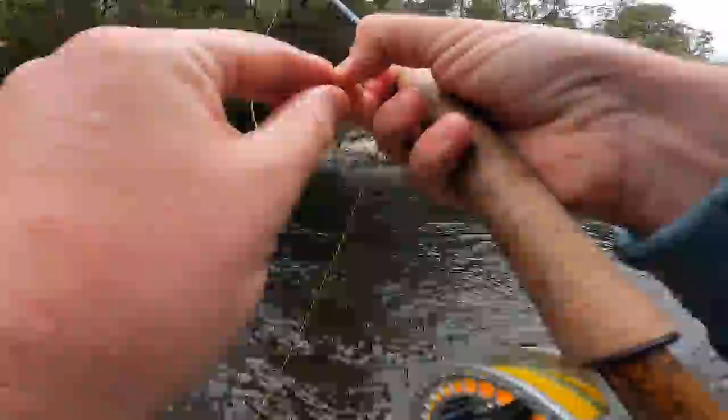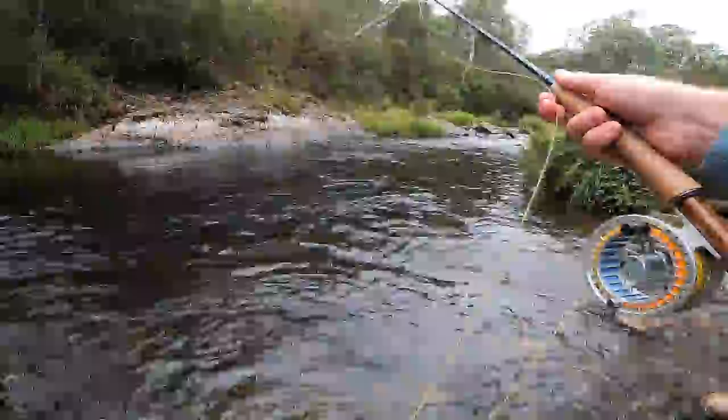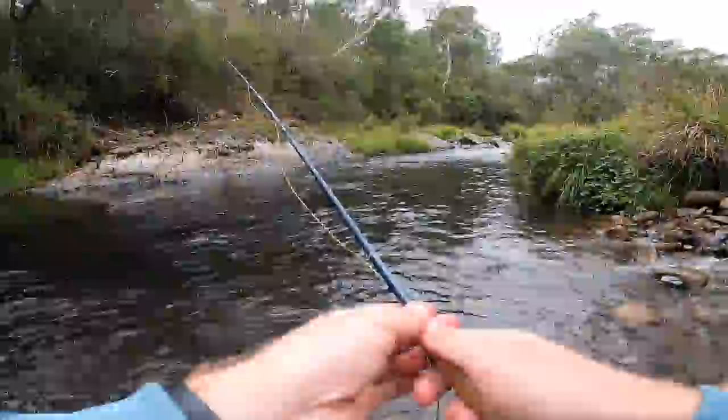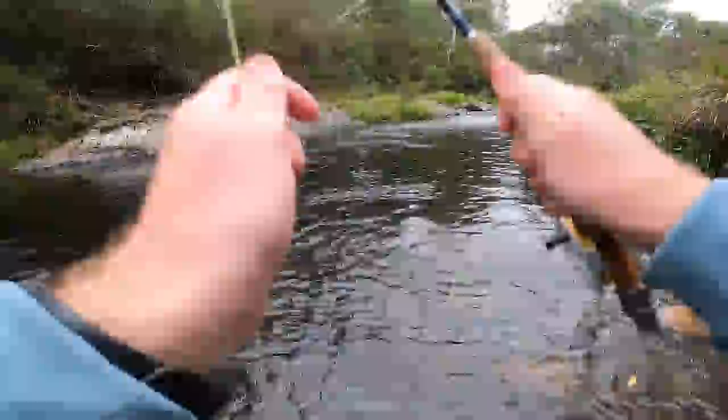And that's just such simple fishing. Just throwing nymph under dry. Got about 70 centimeters between my dry and my nymph there. Just let that mill around. What? Oh, that was awesome. I'll throw one more up and then I might get the nymphing rod out.